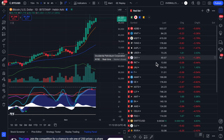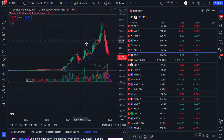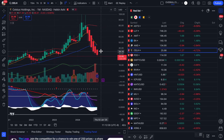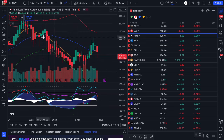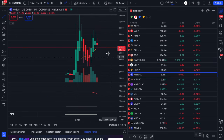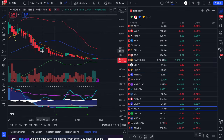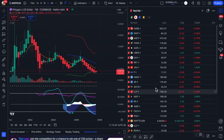But the red list, if it's on my red list up here, it has a red dot on the monthly chart. So you can take a look at CELH. This is not something we're looking to buy. Boeing, not something we're looking to buy. AMT, not something we're looking to buy. Swift, maybe, but ICP, red. HNT, red. NEO, red. Matic, red. We're not looking to buy any of the red list names.